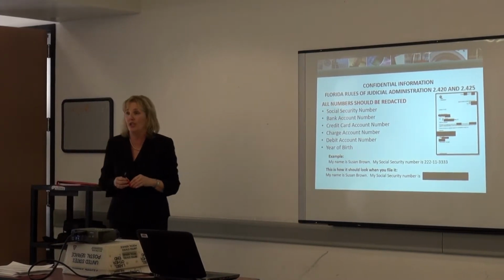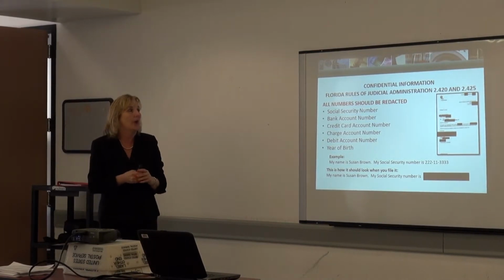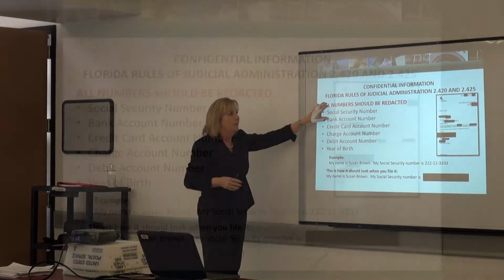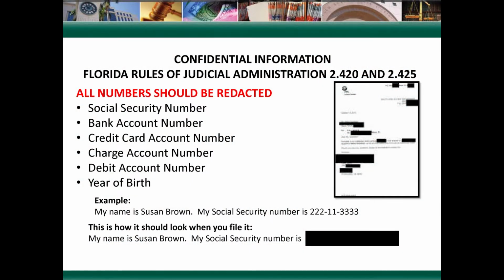You're going to have to go to the judge and ask him to do it. But 2.420 tells us you should do this. Now, when you read these two rules, this is what should be redacted. All numbers should be redacted on Social Security, bank account, credit card, charge cards, debit accounts, and your year of birth. All the numbers.